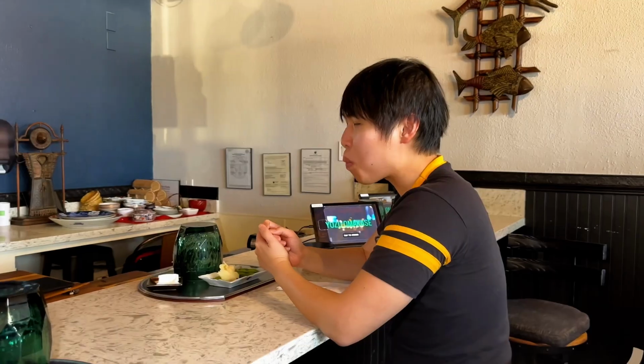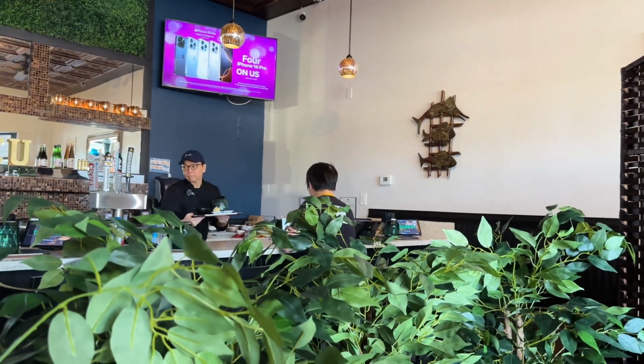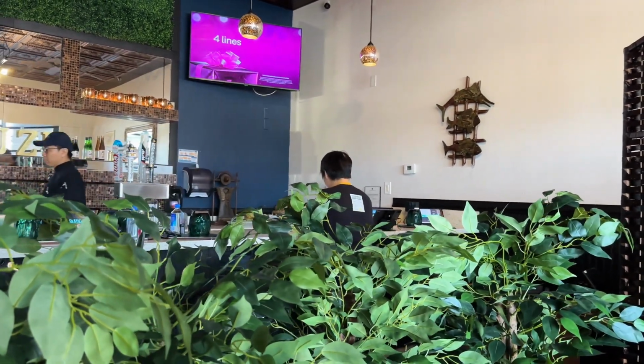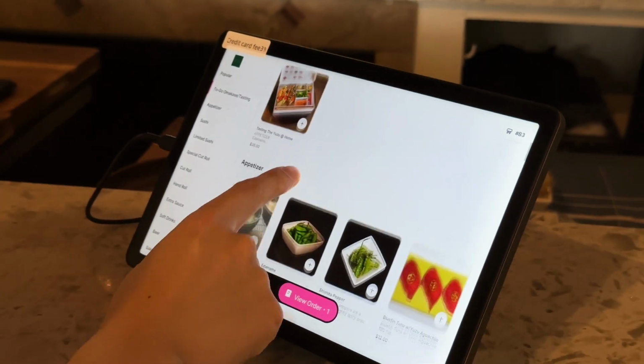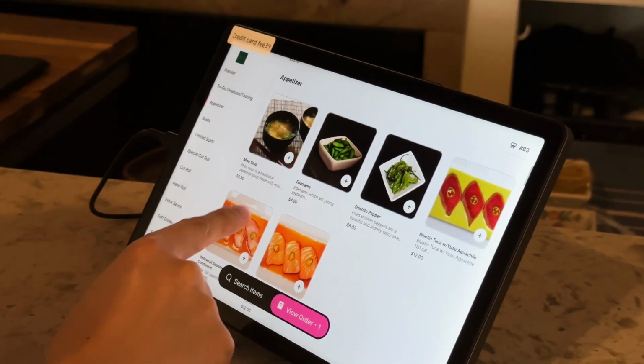Omakase translates to "I'll leave it to you," meaning the chef takes full control of the menu. Each piece of sushi is prepared right in front of you, featuring premium ingredients and expert technique. It's a curated experience meant to highlight the art of sushi making and the chef's creativity. If you want a more personal experience, omakase is the way to go.